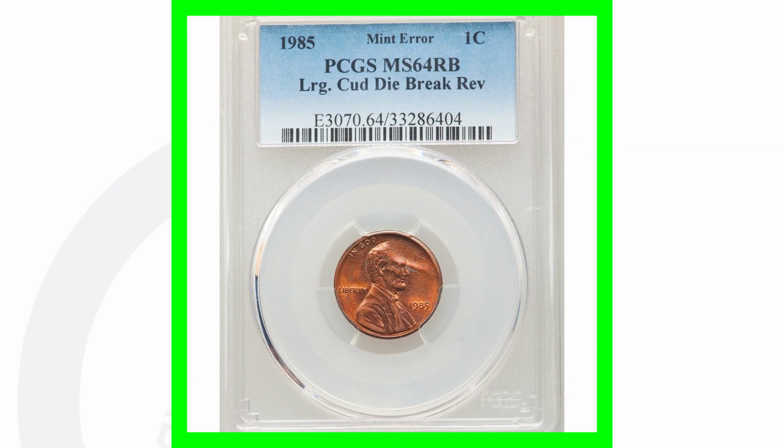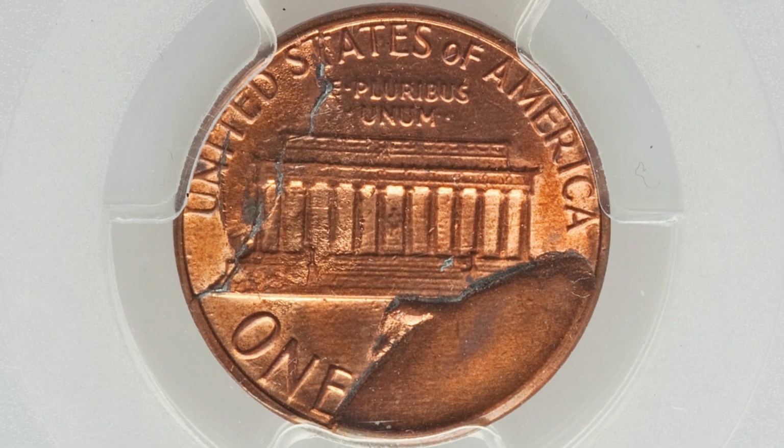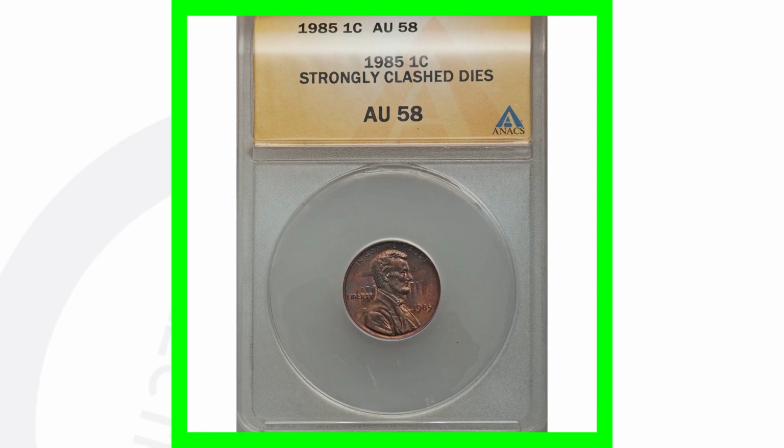Speaking of die break, here's a good example of that. You see it's all faded out here on the front of the coin, and that's because that's the opposite side of where the die break is here on the reverse of the coin. So we'll see that large cud there on the back of this Lincoln Cent, graded by PCGS at a mint state 64 red brown. This coin ended up selling for over $455. Can't beat that for 1 cent.